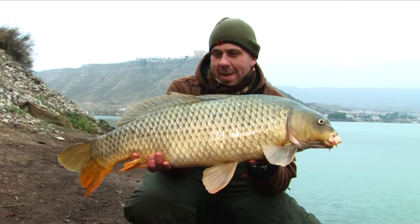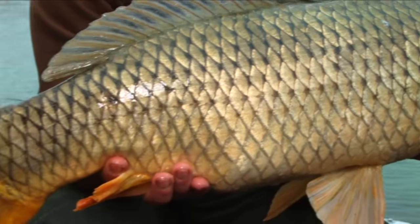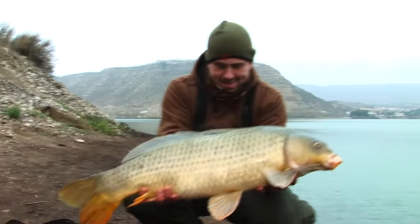Well, there it is. First one of the trip. Not the biggest Ebro carp, but a fish nevertheless. Nice double there. You can see how long he is, the size of his fins. Can you imagine one of them at 40 pound plus? But that'll do for a start anyway. Let's get him back.